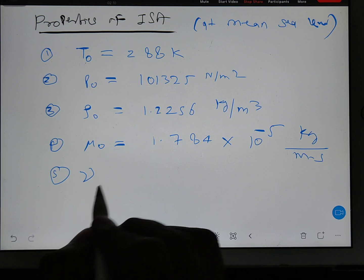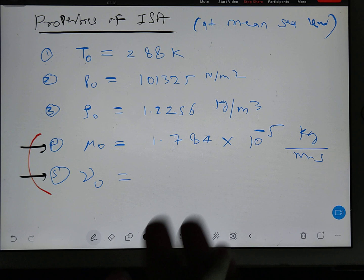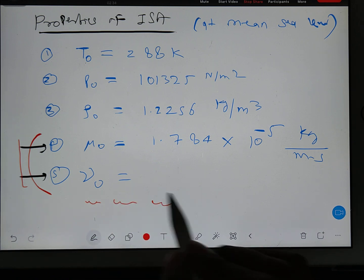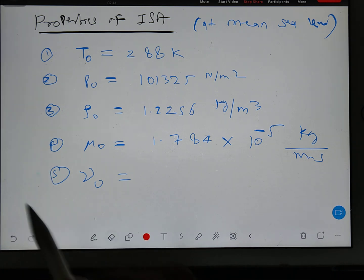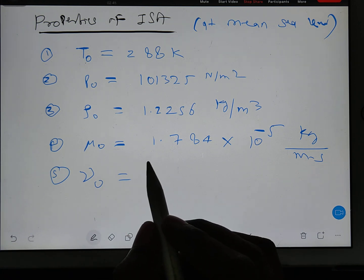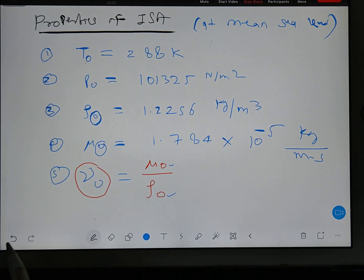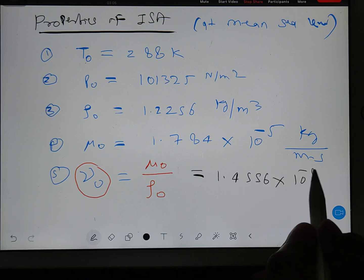Then nu naught. See here, dynamic viscosity and kinematic viscosity, these two are different things. On this dynamic viscosity and kinematic viscosity, how to feel what is the difference in both, I have made a video on YouTube. You just write down dynamic viscosity, kinematic viscosity, concept library. So this video will come and you can see the differences and feel exactly what is the main difference between these two. Kinematic viscosity we always calculate using the formula mu naught by rho naught. Naught I am representing here because here I am using naught, but mu by rho is actually the main formula. So mu by rho, this will come 1.4556 into 10 to power minus 5 meter square per second.